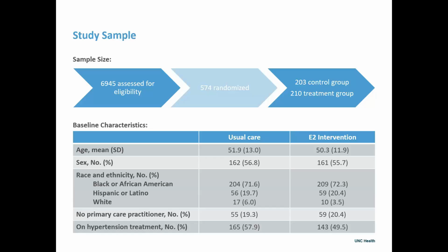So then looking at our baseline characteristics, as you can see, the mean age for both arms in this trial was about 51 years old. For sex, this is the percent of men in each group, and as you can see, they are very similar, being about 57% of men in the usual care group and 56% of men in the intervention group. Also for race and ethnicity, there were about 72% people who were Black or African American in each group. As for care, about 20% of patients in each group reported not having a primary care provider.